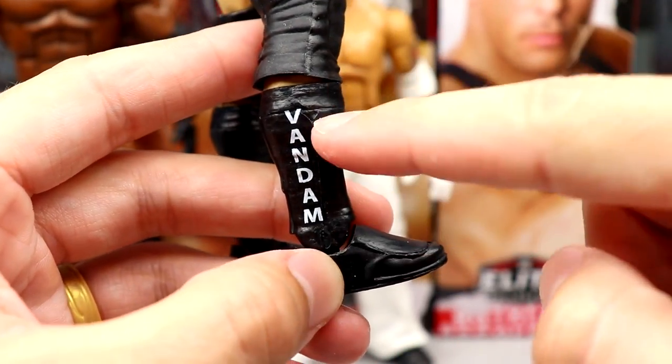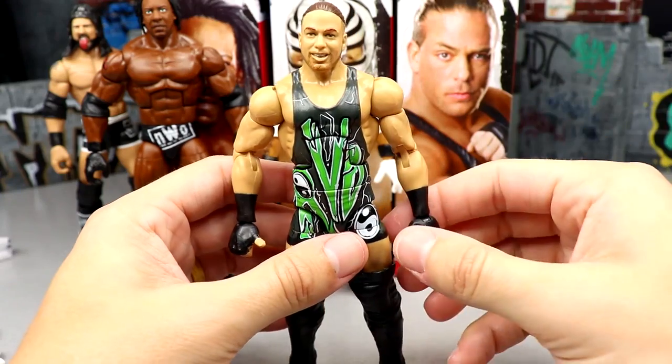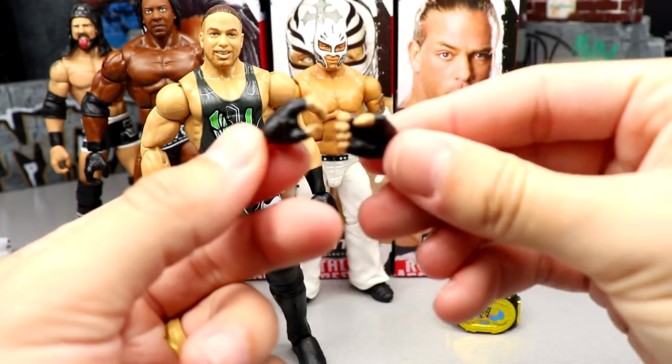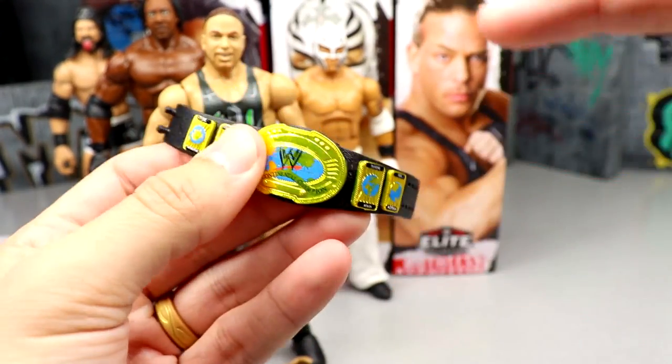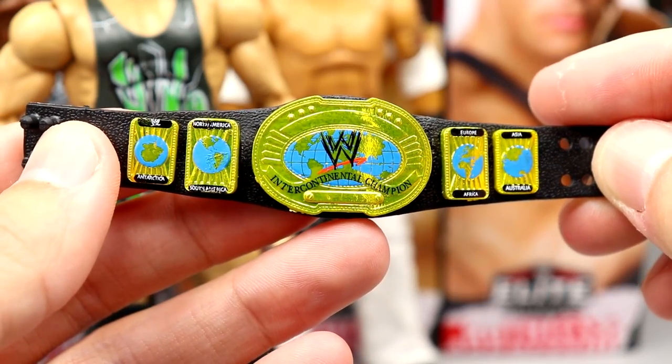I want Van Dam in yellow. Small letters, Van Dam in yellow right there. That's what I want for my RVDs. But outside of his pointing thumbs, you also get mic holding hands, which we've seen multiple times, obviously, since the dawn of time. And then you get my favorite iteration of the Intercontinental Championship, the oval IC title. Beautiful looking championship, one that I'd like to have for real.